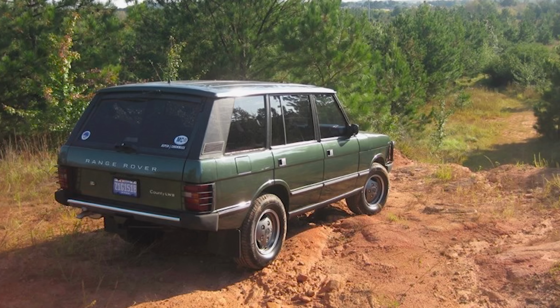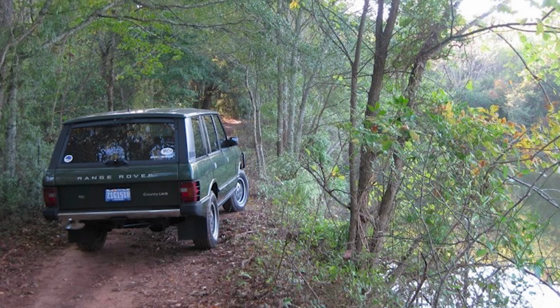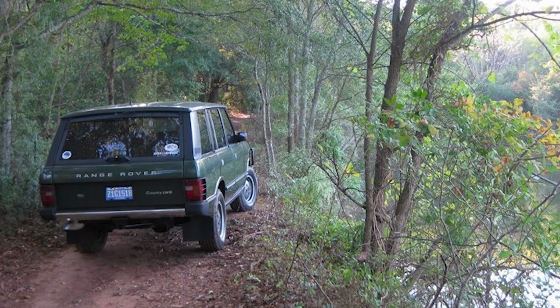It was a well-restored 95 final model year with the dashboard with an airbag, the only year they did that. It was a really nice car in green, the Range Rover Classic color, and it was just a cool car. I enjoyed driving it around, having that old school Range Rover feel, and I sold it because it was just such an unreliable disaster of a car.